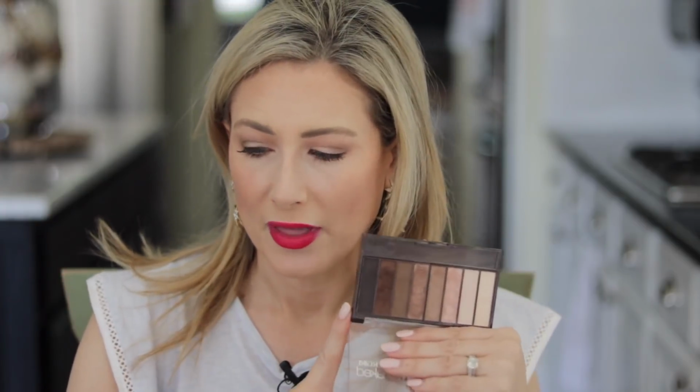Back to the drugstore though. I loved the CoverGirl True Naked Nudes eyeshadow palette, and I can tell you 100% unequivocally I love it still. I'm wearing it today on my eyes. This is one of the greatest drugstore palettes of all time. They have it in nudes. They have the roses, the goldens, the smokies, the jewel tones, which I don't love because I just don't love bright colors on my eyes. I think they just came out with another one. I can't remember the name of it.